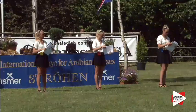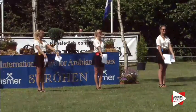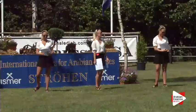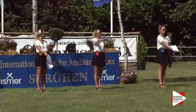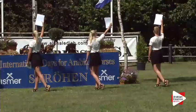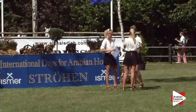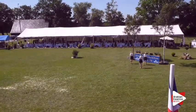The marks for movement, walk. 7.5, 8 and 7.5. And for trot, the marks for trot. Here we go. 3 times 8, 3 mal die 8. 36.92 is the total score for Markata Sahib. 36,92 die Gesamtwertung für die Startnummer 65 Markata Sahib.